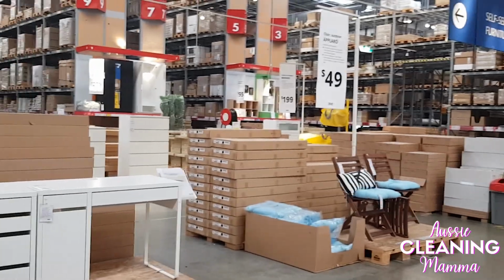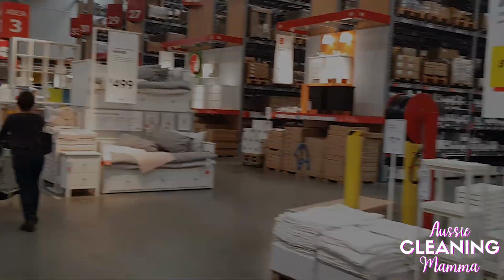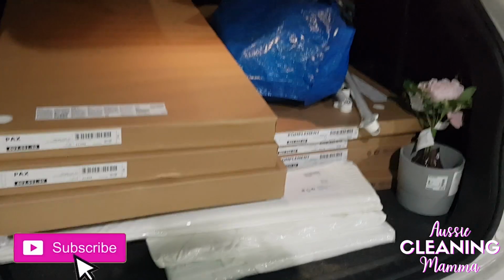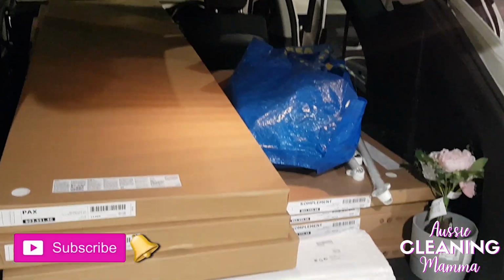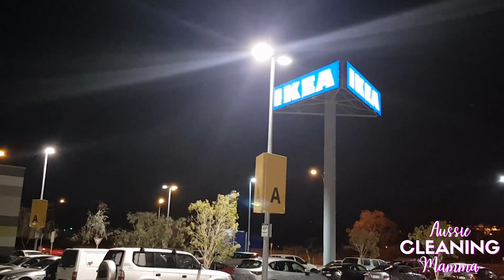When I got to here, I was all gonna be independent woman, and these boxes were so freaking heavy. I ended up having to get some help. My Hyundai Santa Fe is an absolute truck. I can fit anything in it.